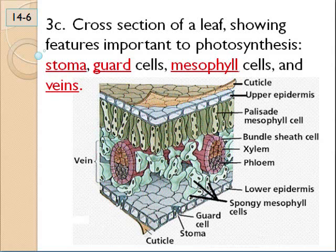The lower epidermis, as you can see, has nothing inside it to help do photosynthesis. There's a cuticle on it also, whether thick or thin depends on where it lives. And I don't care what kind of leaf you have, whether it's a monocot or a dicot, it has some degree of looking like this. This leaf right here, where the veins go in different directions, had to be a dicot. Why did I say that?